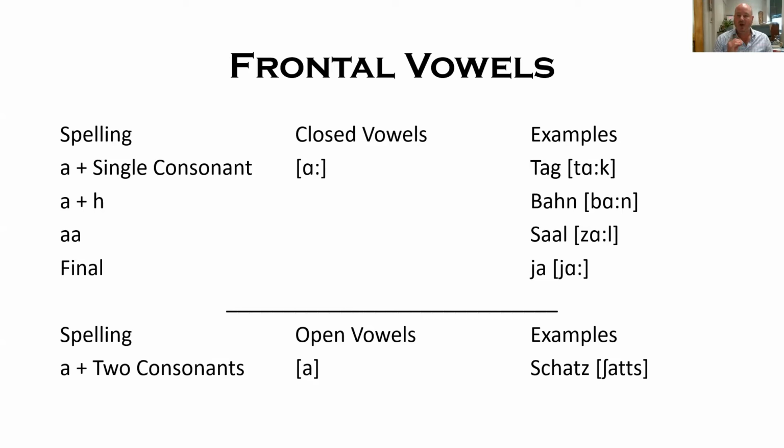So the longer ah vowel, that is like the word father, right? Tag, Bahn, Saal, ja. And then the A followed by two consonants is a little bit brighter, Schatz. And I'm not going to go Schatz, Schatz. Nice and short and nice and bright. So that concludes the frontal vowels category in German.